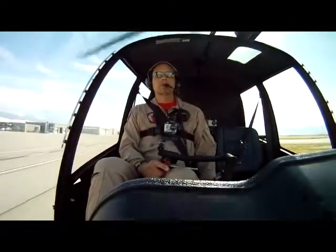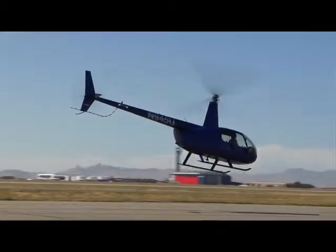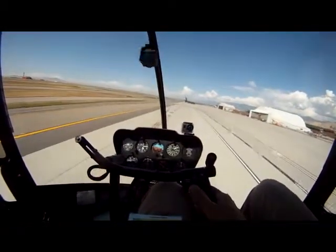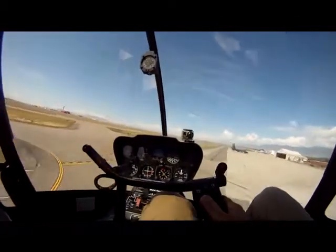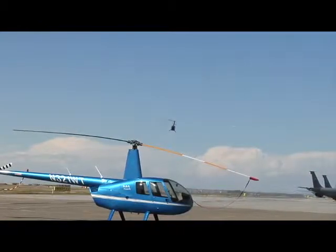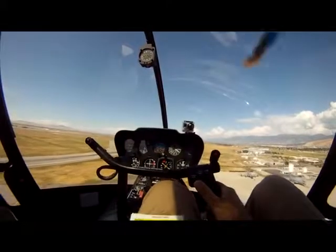We're going to go slightly forward for ETL. There we go. We're going to go forward for 45 knots. There's our 45. We're going to bank out. Avoid the guard ramp. They don't have a sense of humor. And we're climbing out.